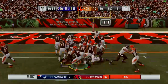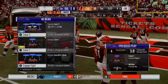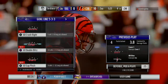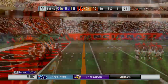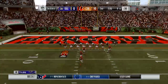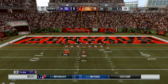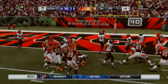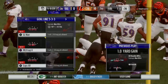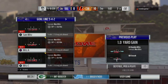A handoff to Mixon. And able to push his way forward here for a good little gain. And give him about 4 on the play, but he's marked short, so it'll be third and about the length of the football. It's a quarterback sneak, and he will have the first down before he's brought down at the 3. Just a yard, but that's all they needed, and by the slimmest of margins, it'll be first and goal.